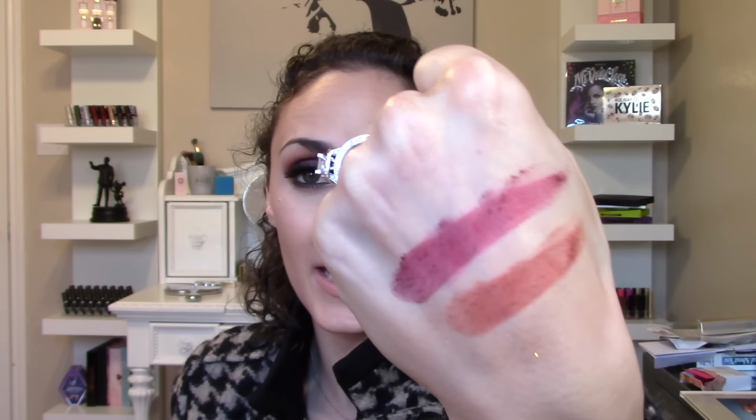The last two in the palette are Sarah and Amy, which is what I am wearing in my crease today. So obviously very pigmented. It's slightly chalky, it is a matte, but crazy pigmentation, blended incredibly. I was able to pick up quite a bit of product with ease onto my brush. It blended out so nicely. Had absolutely no problems with it.